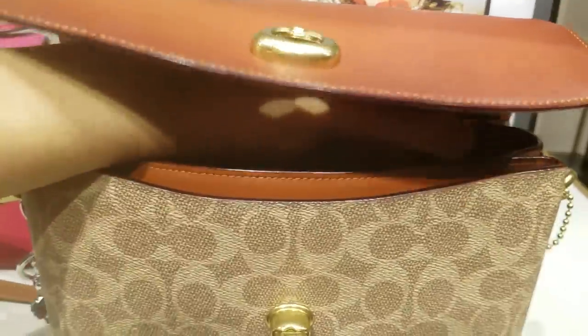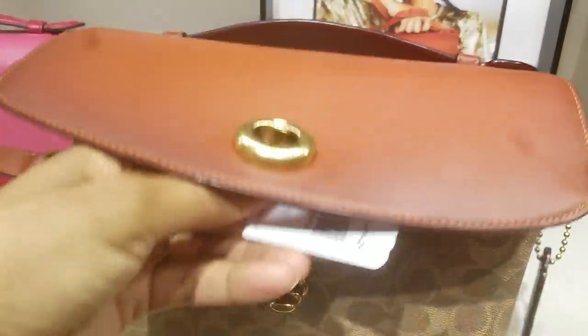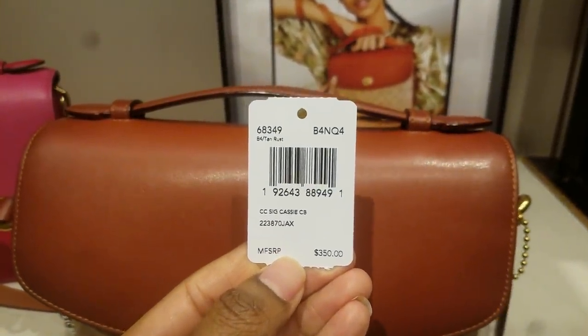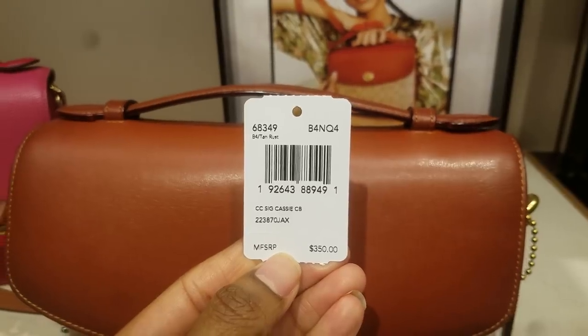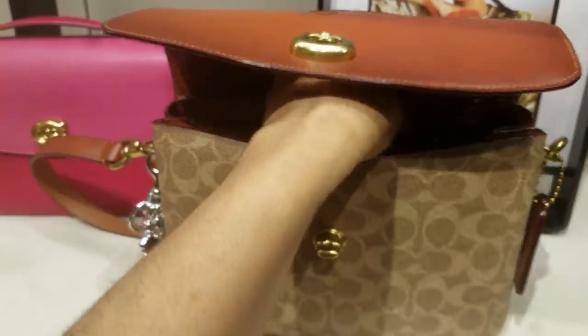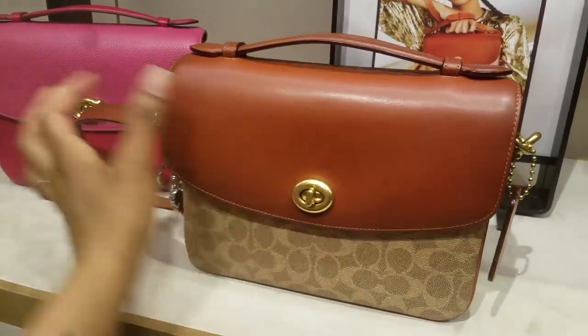This is nice. How much is this? Ow, my wrist. Okay. I'm trying to get the zipper. Got it. This is the Cassie. And this is tan rust, $350. Not bad at all. The price is not bad at all. And I think all of them are $350, I think.